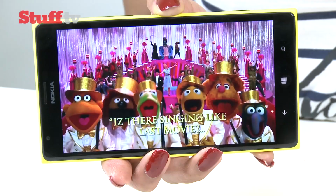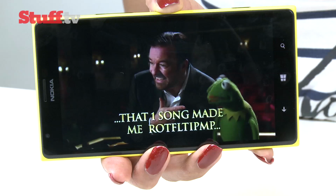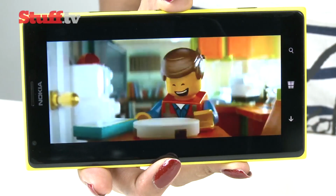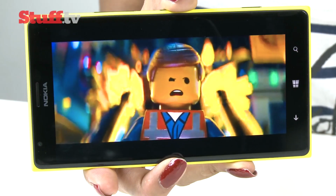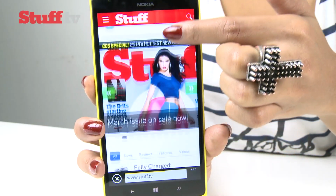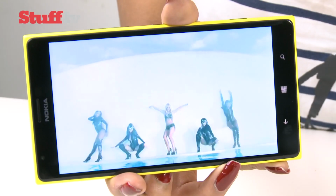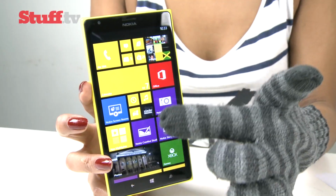And that full HD IPS LCD screen, the best to ever land on both a Nokia and Windows Phone 8 handset, is absolutely gorgeous. Colours are bright and punchy, blacks are deep, and viewing angles are excellent, while the colourful live tiles seem to pop off the screen. Naturally then, web browsing and videos look stunning, and overall this is right up there with the best smartphone screens we've ever had the pleasure of drooling over. It also helps that it plays nice with gloves.